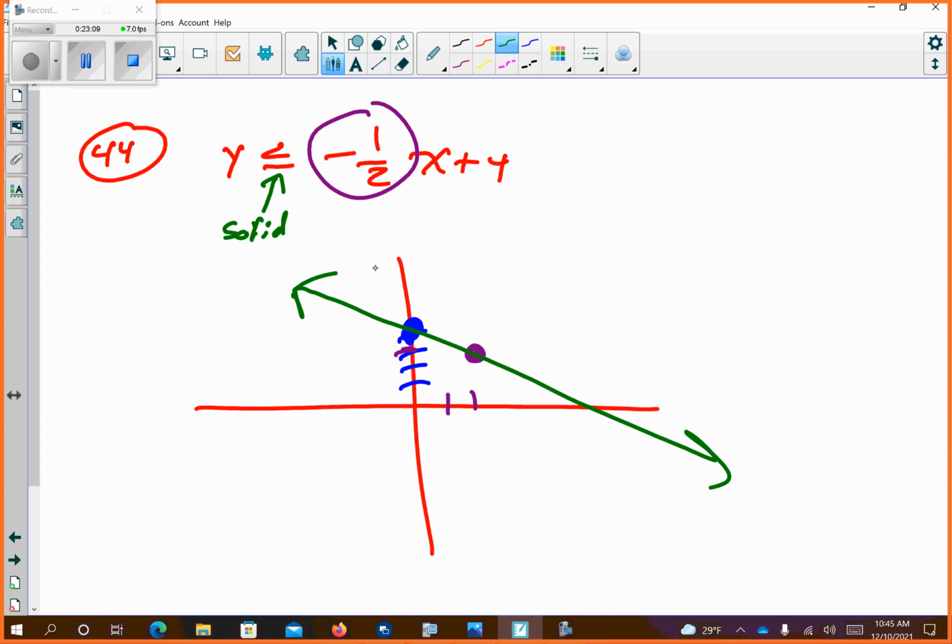And then what should I do to figure out where to shade? Who remembers? What point do you want to use? I like 0, 0. 0, 0 is easy. It's easy to plug zeros in for an answer. So 0, 0, does everyone agree that 0, 0 is underneath the line? If 0, 0 gives a true statement, that means I'm going to shade the side of the line that 0, 0 is on. If 0, 0 gives a false statement, I'm going to shade the other side of the line that 0, 0 is on. Does that make sense?